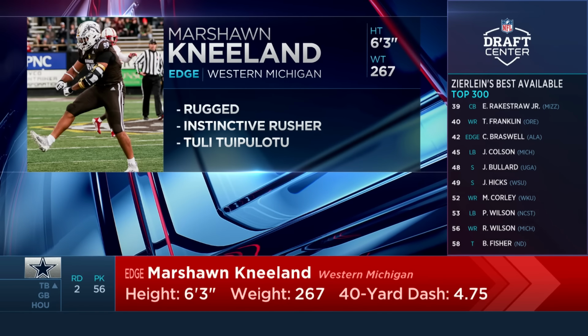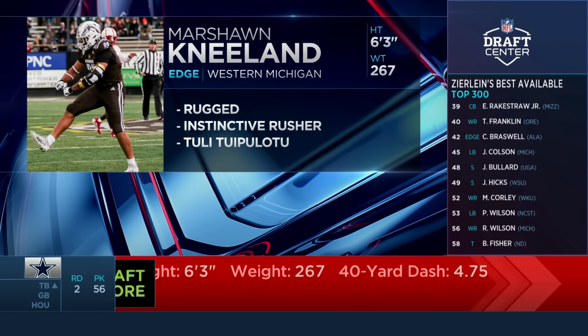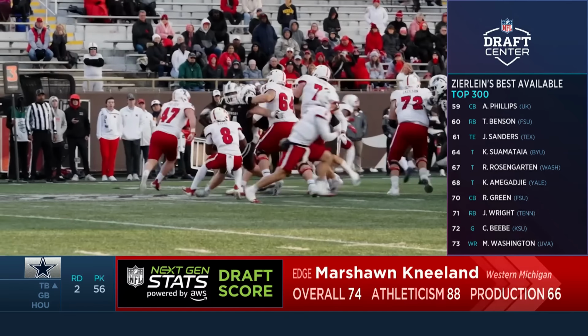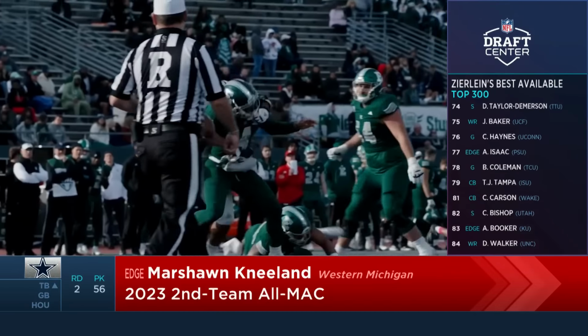It was Marshawn Kneeland. So we were totally wrong. Off base here. We went running back, we went receiver, we went rush, linebacker, now we got rush. Why not? You can never have two men. I like the combination of Tuipulotu. Yeah. I thought he really had a nice year when he was healthy this year.